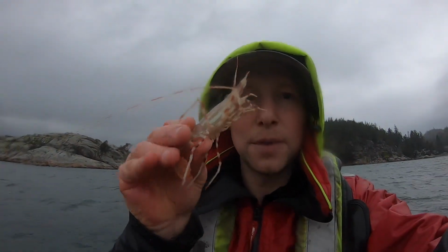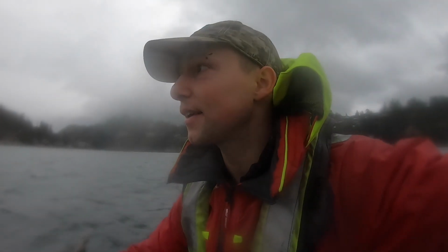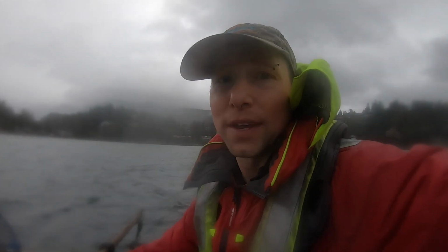Woo! Freaking prawns. Couple little shrimp. Let them go. Shrimp with eggs. Good luck out there. I rowed back out, rebaited the trap, I'm gonna throw it out, and then we got two soaking, so next time should be even better.